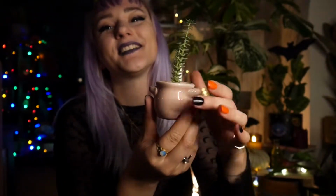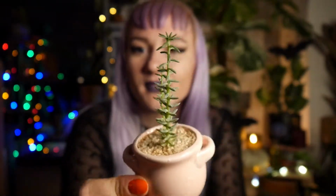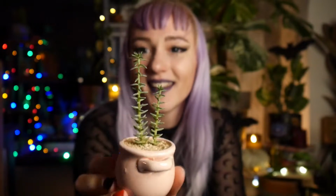I brought them home, and basically they were just like sticks. So I took a few of the bottom leaves off and stuck it in this tiny awesome jar. It has a bottom hole. And I put some top layer on it, and it's so sweet, isn't it? Oh my gosh, it's just so cute. Look at the tiny pot, and it keeps growing.